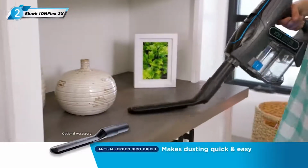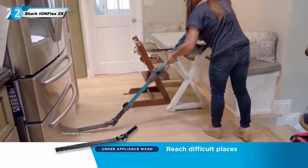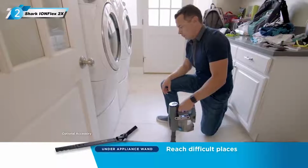The anti-allergen dust brush for dusting without the messy rags. And you'll be amazed at the difficult places you can reach with the Multi-Flex Under Appliance Wand.